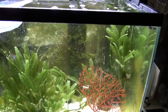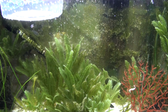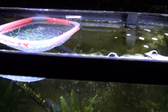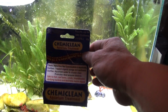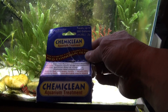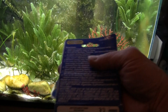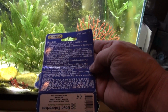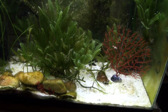The last thing I tried that worked and eradicated all of that red stuff was this stuff right here. It's called Chemiclean aquarium treatment. This stuff is great. I put in the dosage they recommend. My tank's 10 gallons. It recommends putting in 1 scoop. They give you the scoop. You put in 1 scoop per 10 gallons, and it killed all the red stuff after a couple of days.